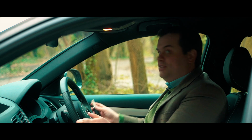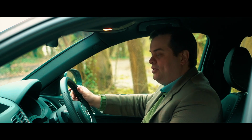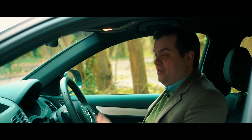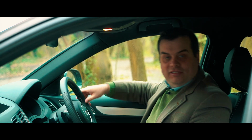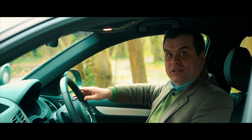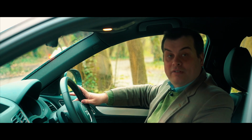Up here in the front, it's a really, really comfortable car, this. The seats go up and down and back to front and everything like that. The steering wheel just for rake and reach. The seats are really nice in this S-Line model. They're sports seats and they really hold you in the corners. It's a really nice, comfortable place to sit. It's very easy to get a good driving position.